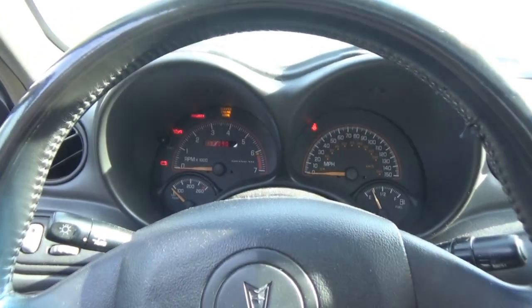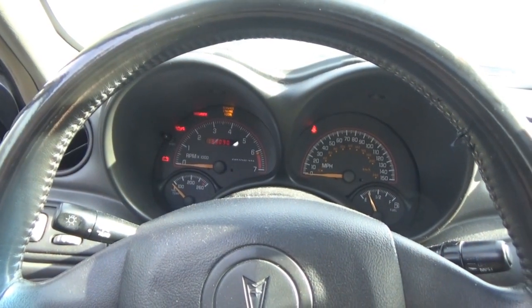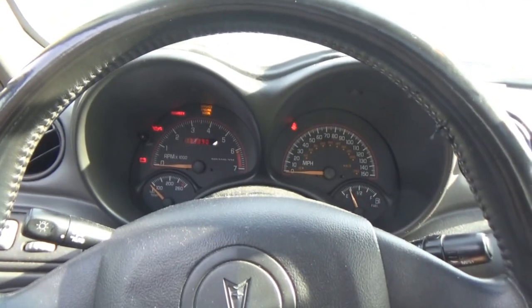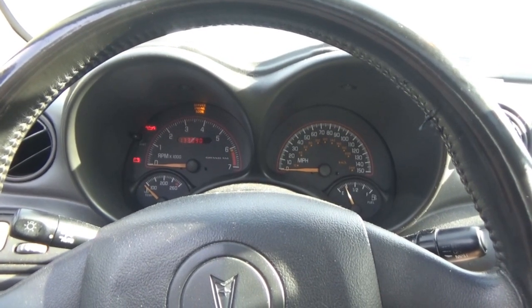133,090 miles. Now, I wanted to do the oil change around 133,000, so it's like 90 miles over. That's really not that crucial. But 133 was where I was targeting it, I think. So let's start it up.